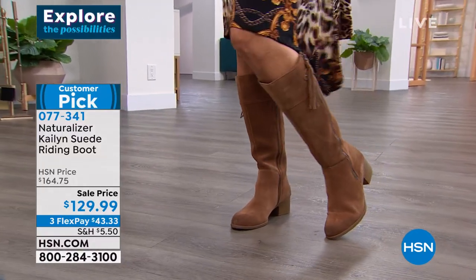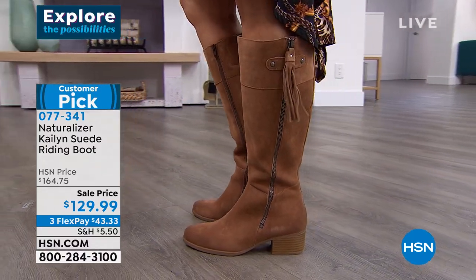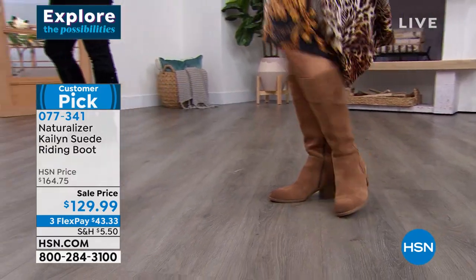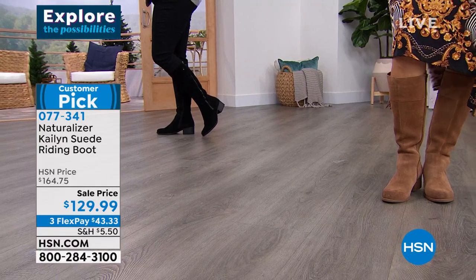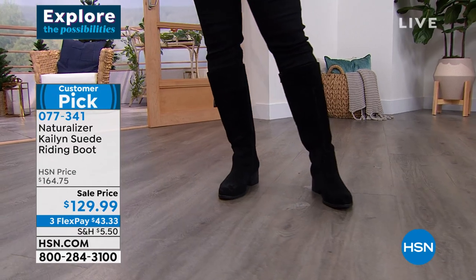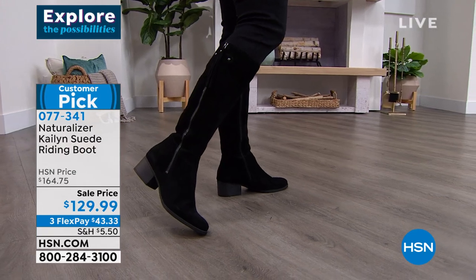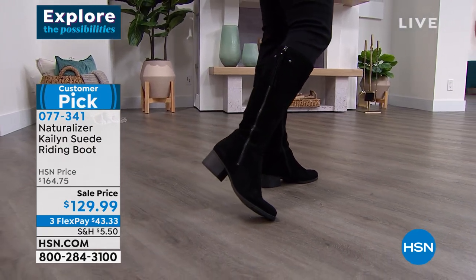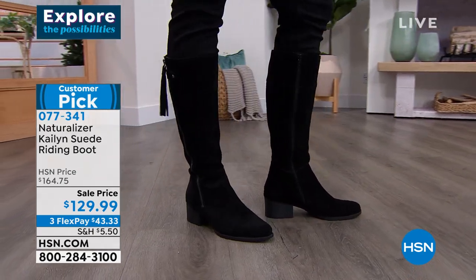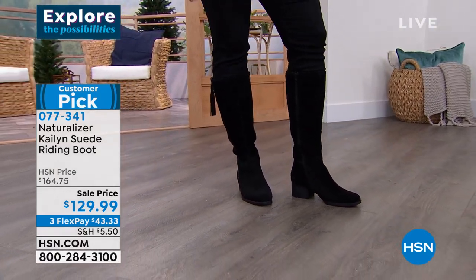You have the quality materials, that gorgeous suede, and a style that's going to last 5 years, 10 years. And the best part, which I love about almost all of the Naturalizer boots, is you can wear them season to season. While we're in the middle of winter, you can look forward to wearing these in the spring with maybe a sundress, in the summer with a little skirt, and into the fall. They are so gorgeous with a combination of outfits in a combination of seasons. It's so great. Yeah, and the quality of the suede, the fit, the comfort.